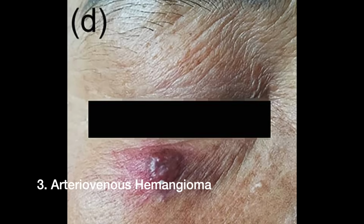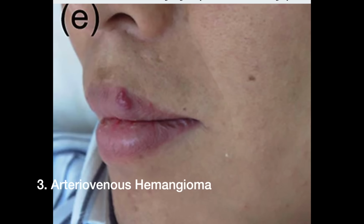Number 3 is an arteriovenous hemangioma. These pop up usually on the head and neck, often on the lips. I've seen a lot of them on the lips. Red, blue, soft, almost like a nodule. This is basically a tumor of blood vessels.